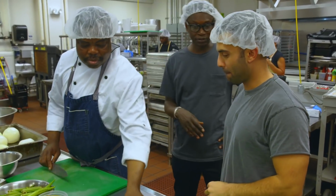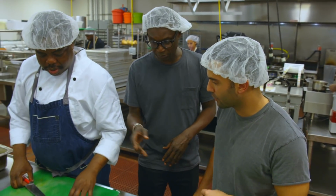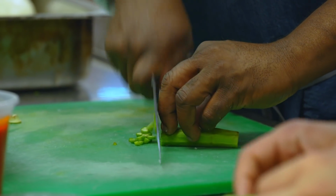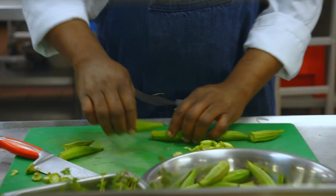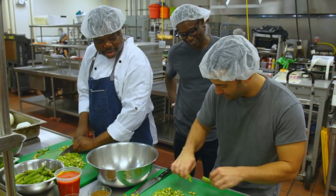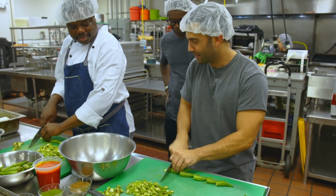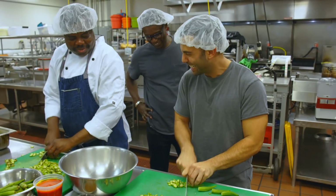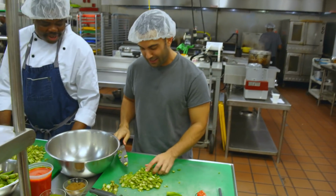Okay, so now the okra. That's the next step for the supu kanya. So you guys start chopping the okra. I'm going to watch you first. Really fine slices. Okay, who's going to go faster?